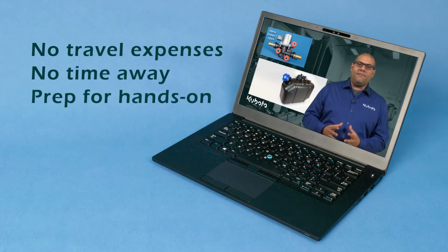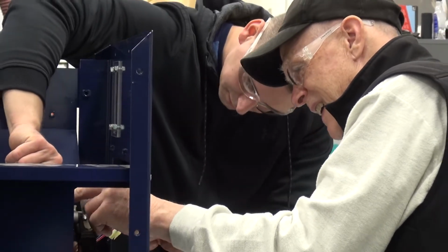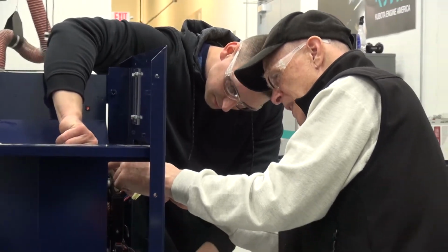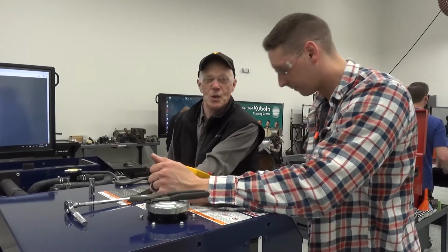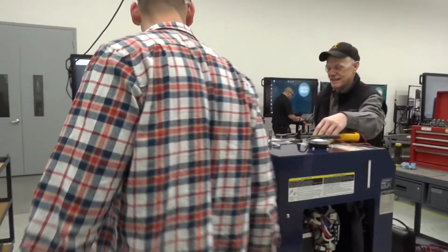And they prepare the student for hands-on training. This part's absolutely necessary. You really need to touch the product in a real-world environment to cement that training. Technicians learn by doing. Some of our other manufacturers, there's a lot of classroom time. I like Kubota's because we are out in the shop working on things. That's where the technicians really learn, and that's what they really enjoy.